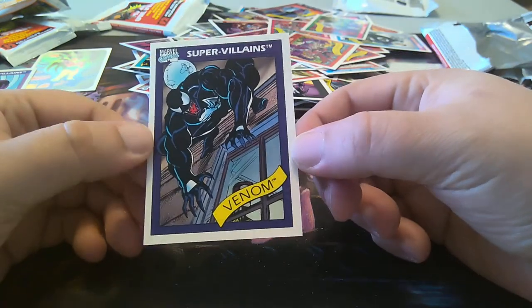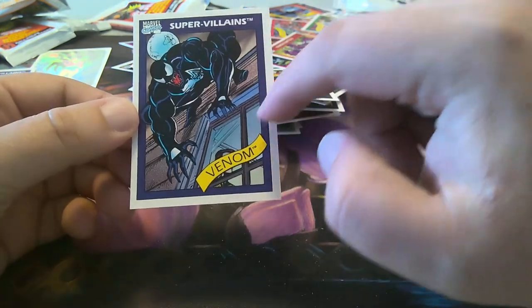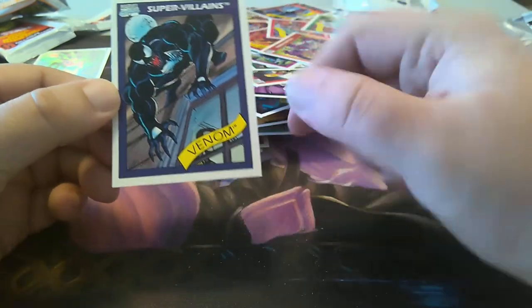I don't know if we've gotten this card already, but he's pretty cool. He's not really all that centered, though. You know what I mean? Like, definitely wouldn't grade this one.